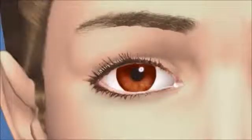There are several common eyelid conditions that can affect us. Let's take a look at these problems and the treatment options available.